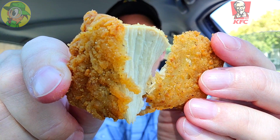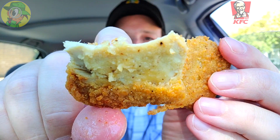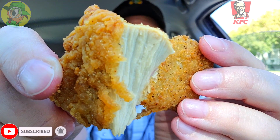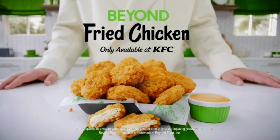This is looking like the part. It really smells like the part. And it's actually kind of tasting like the part, believe it or not, as well. I am really digging this, guys. Just a lot of fun, and I really hope this goes national. It should at this point because it really looks fantastic and it's pretty solid in terms of flavor. Plant-based fried chicken, KFC, it's finger-licking magic.